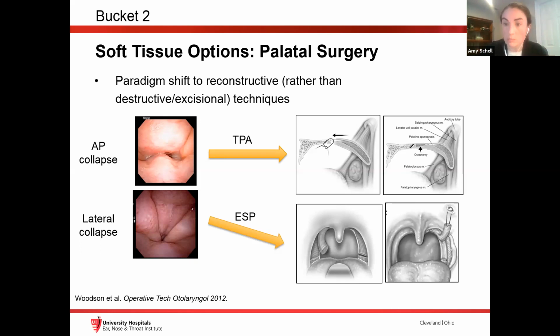The patient on the bottom, those are some chunky bratwursts, as Dr. Woodson likes to call them. So perhaps the patient on top, you're going to consider a palatoplasty technique that tries to open up the patient in the AP direction. On the bottom, you're going to try to consider something that's going to open up laterally and pull those lateral walls out of the way. The technique on the top, the TPA, is Transpalatal Advancement. This is used, I would say, pretty infrequently at this point, largely due to outcome of palatal fistula in some of these patients. But basically what's done here is there's an osteotomy made in the hard palate, and then the posterior portion of the hard palate is brought forward.